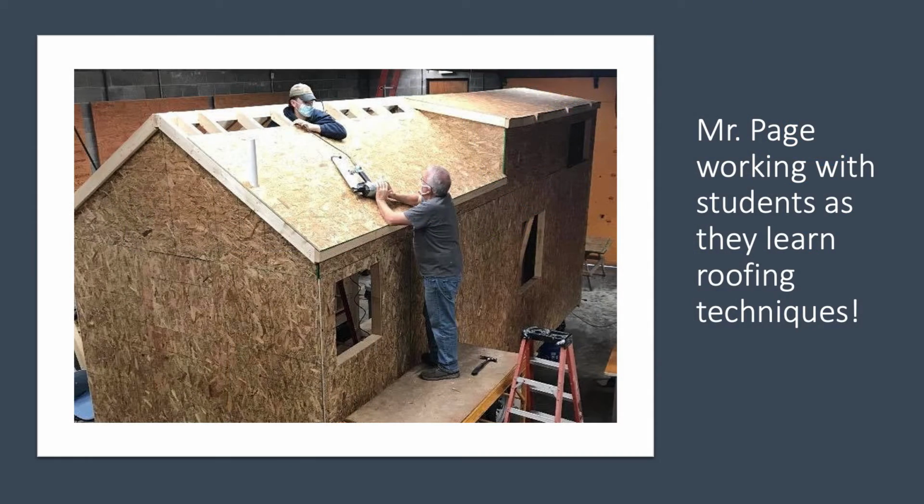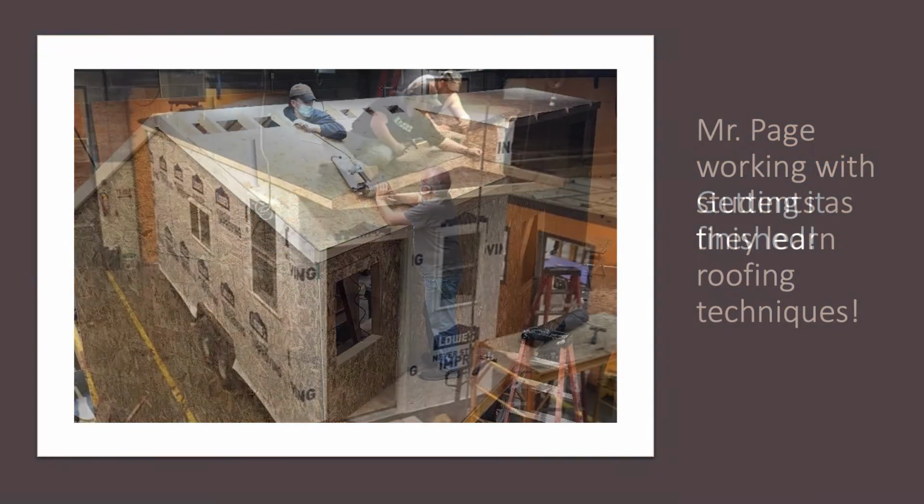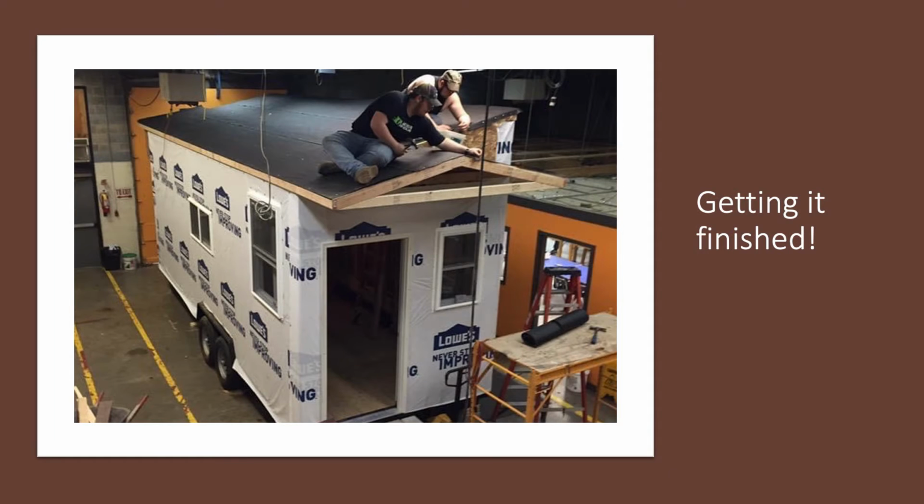The only things we have left right now are the flooring in the den and bedroom, building the bed, and putting the roof on, which we pull it outside to do. But man, we've had a real good year. Have had a bunch of great kids working on it this year. We just got along real good with it.